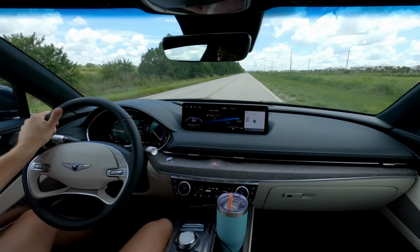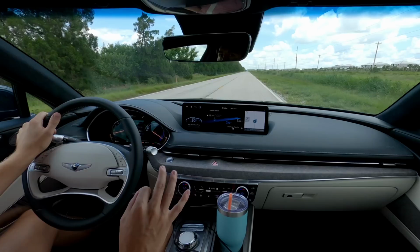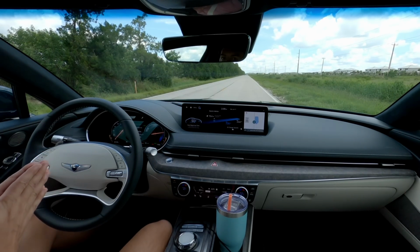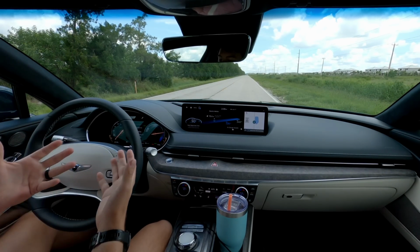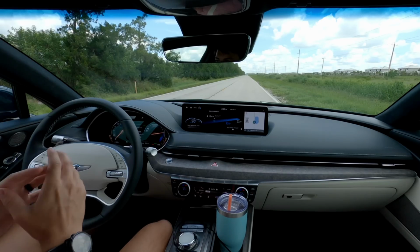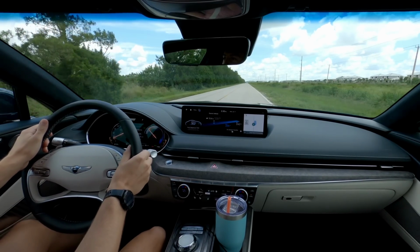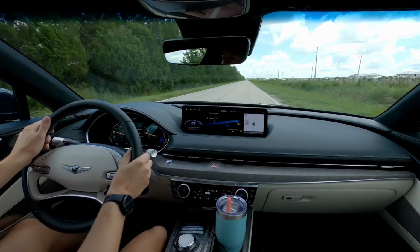So get back on the brakes. The brakes are excellent here. It doesn't have any of that funny downshifting that you have in other Genesis products that cuts into the brake feel, of course, because this is an electric vehicle with just one speed. And go again. There we go. I think that was a better launch there.